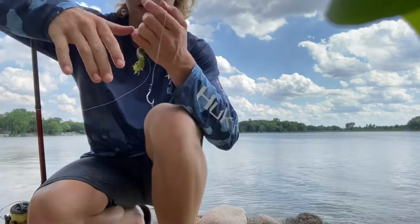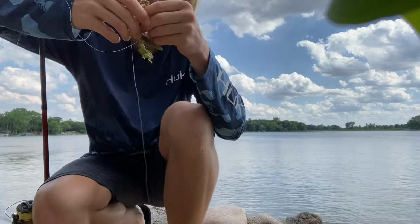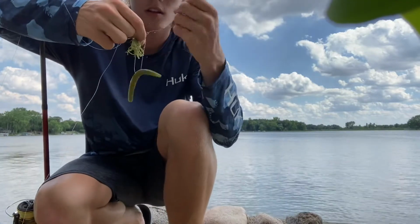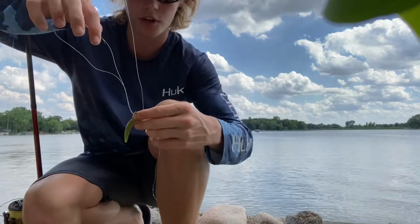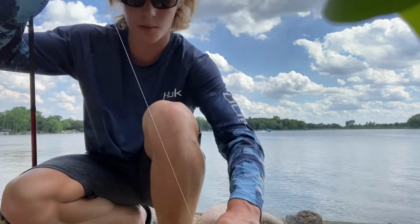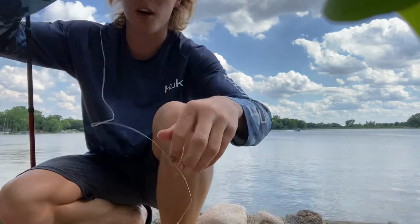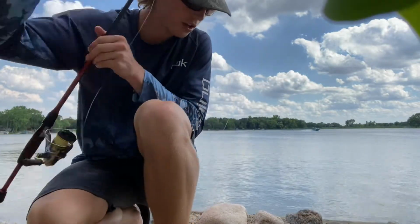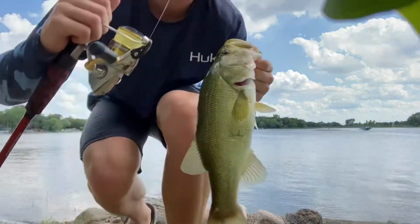So what we've been mostly doing is targeting bluegill beds. Second wave. First wave's already done, so now we have the second wave of bluegill beds. Fish, I say, that have spawned, but we're just chucking this around the bluegill beds, and hopefully we get some more bass like that.